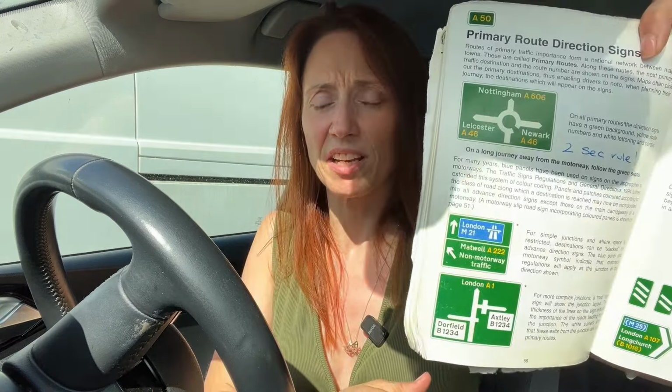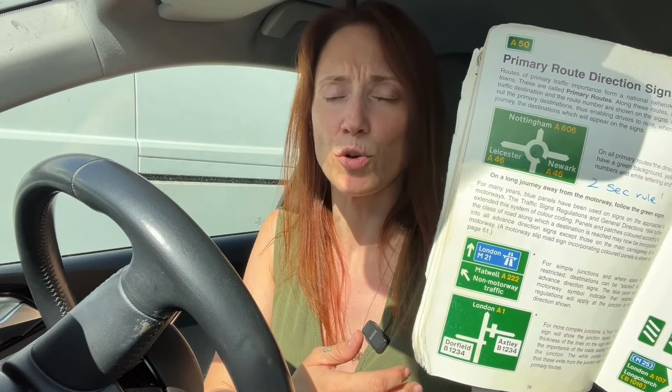Where's my book? So when you're coming up to the roundabout, you've got the first bit of information: turn right, fourth exit to Coventry. Now this is not going to match, but you're going to be seeing potentially green signs if you're on A roads. The first sign that you're going to see is going to be similar to this if you're following A roads. Green sign tells you where all the exits are, okay?